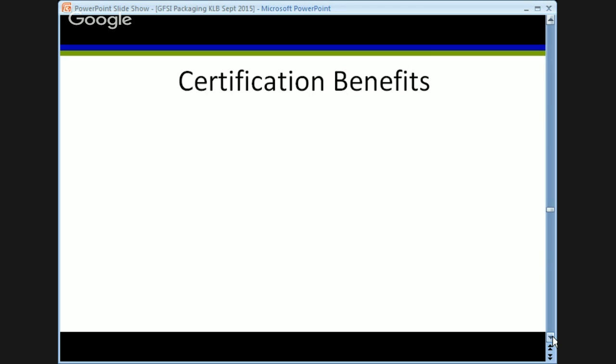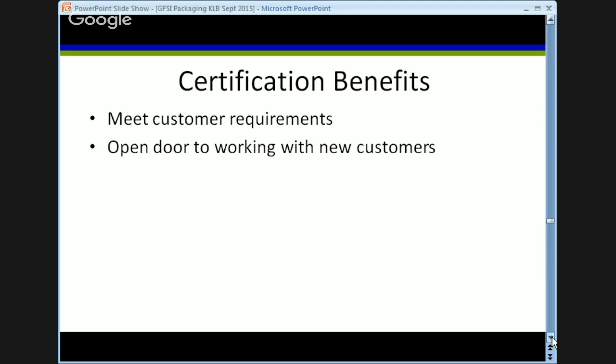So let's look at some of those benefits of certification. One of the first benefits, of course, is your ability to meet the requirements of your customers, because all of us want to keep our customers happy. This has become one of the biggest driving forces: your customers requiring certification by their packaging manufacturing facilities. It certainly opens doors to working with new customers. We found that potential new customers are going on the websites of the various standards to see if packaging companies are already certified as part of their supplier approval process.